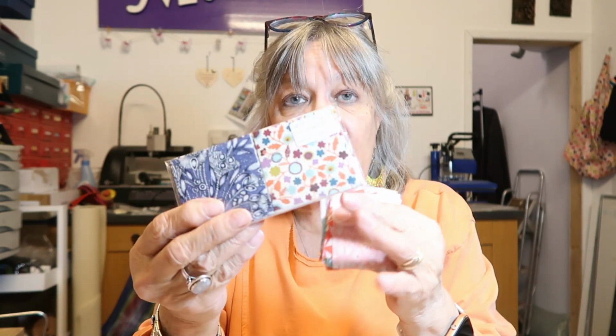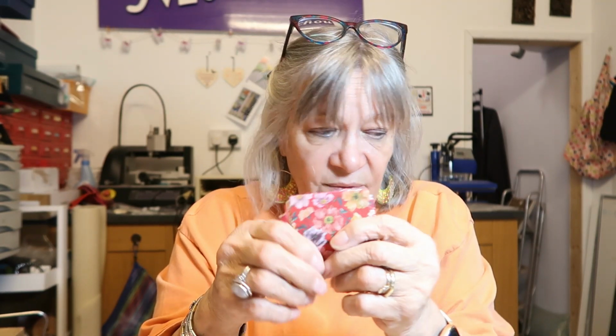Doesn't look like there's 40. And I've probably got about 20, 25, 30 that I've got left in this pack. So what can I do with them? Answers on a postcard and send them to Blue Peter. Yes, so I've got these little Liberty squares. I've got to find something I can do with them.